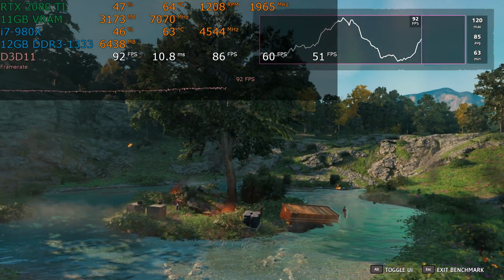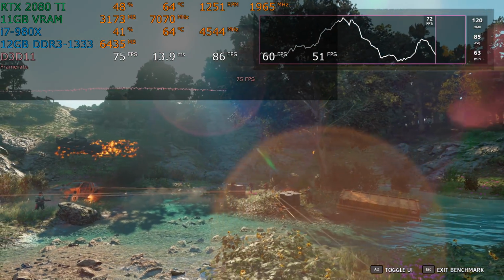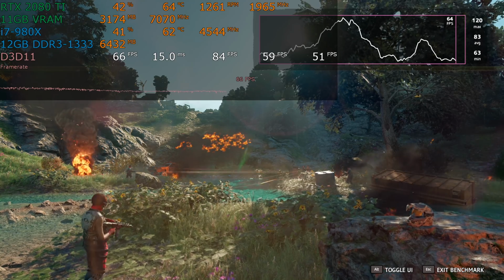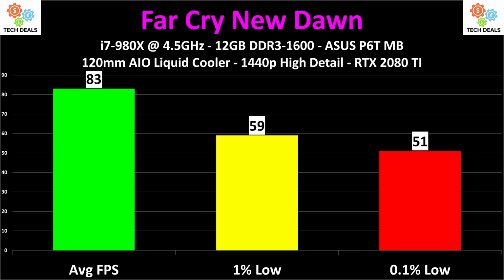Now, if you have a lower-end graphics card, of course, you're not going to be bottlenecked like this. If you have an RX 580 or a GTX 1060, then you're certainly not going to be slammed this hard. But going forward, if you still have an old CPU, there really is a hard limit to what it's going to do with a new graphics card. 83 frames per second average, however, is still very, very good. It's just kind of wasting the card. But yes, it's still very playable.